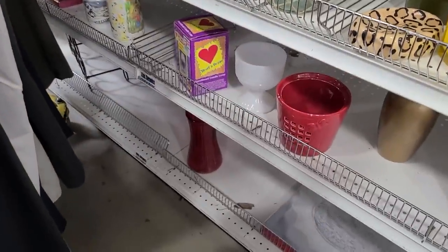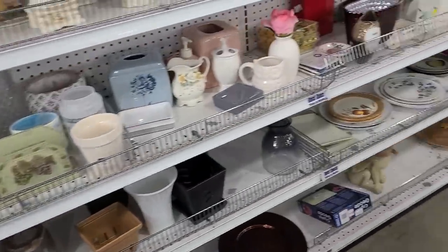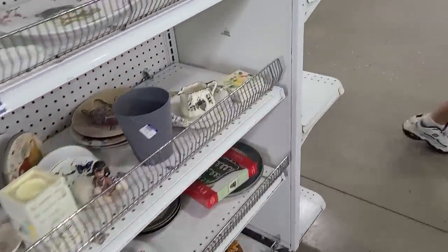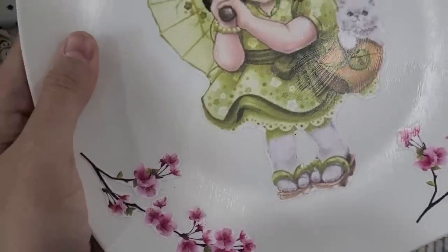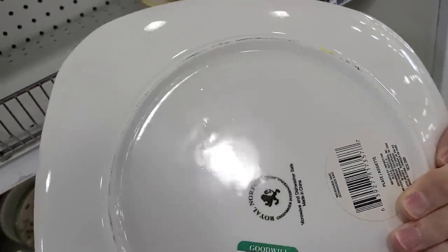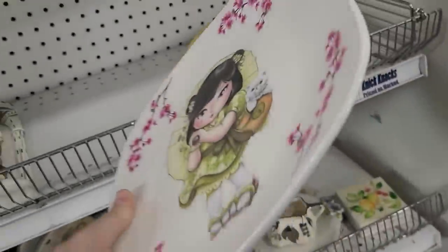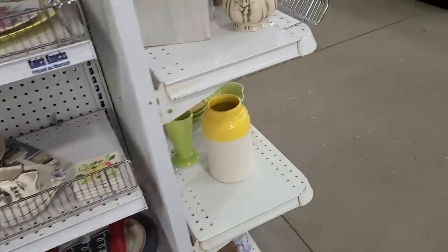Okay. I can't get around the pants. Let's actually go down this other aisle. We'll come back and hit the other side of it. Oh, I didn't see this gal. Is that transferred on decals? Yeah, somebody had fun with that plate. Royal Norfolk. They tried. They were doing something special.